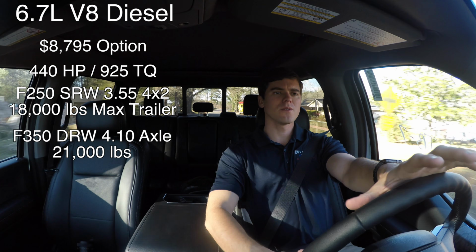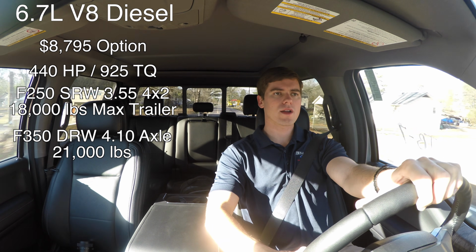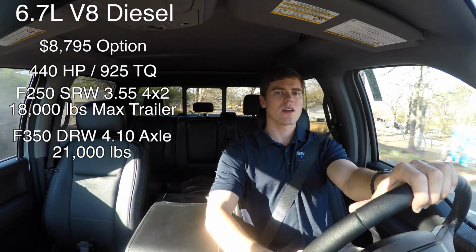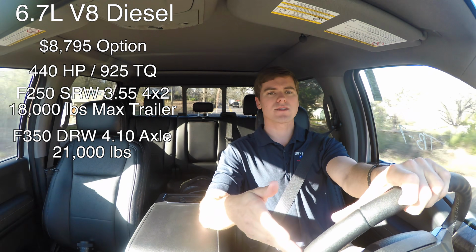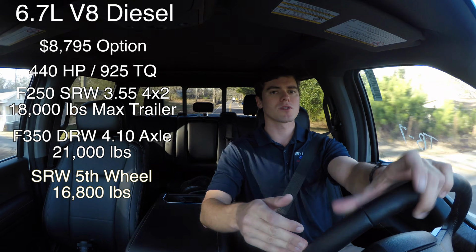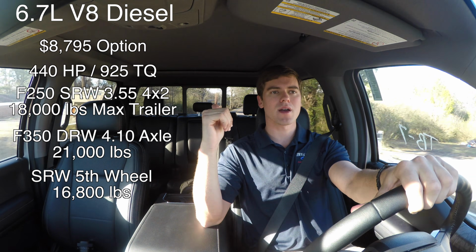Now, one thing I was confused about is the single rear wheel, fifth wheel towing on the diesel engine is actually lower than your conventional. That's with the single rear wheel though, but it is only 16,800 pounds, which is still a lot. But your conventional towing, like I said before, was 18,000 pounds.